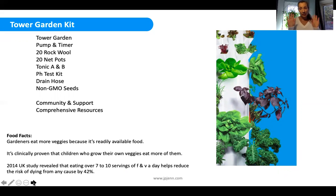And I want to give a big shout out to the Juice Plus company for choosing to include non-GMO seeds with every purchase of a Tower Garden. It says a lot about the character of the company. And of course, you get community and support and so many comprehensive resources. If you're a teacher, there are really great student learning tools on our Tower Garden website. So be sure to connect with the person who invited you here and ask them to dig into that, because it's really great curriculum-based stuff.